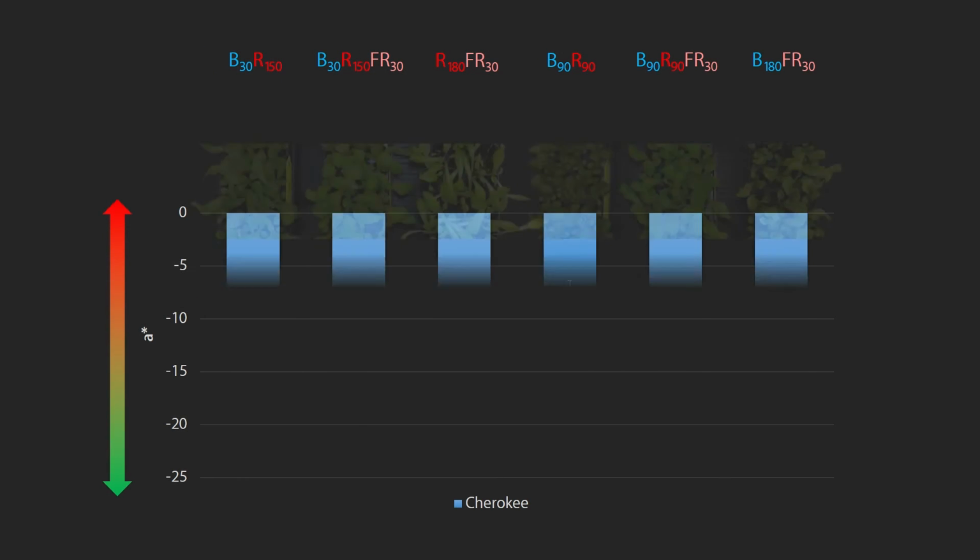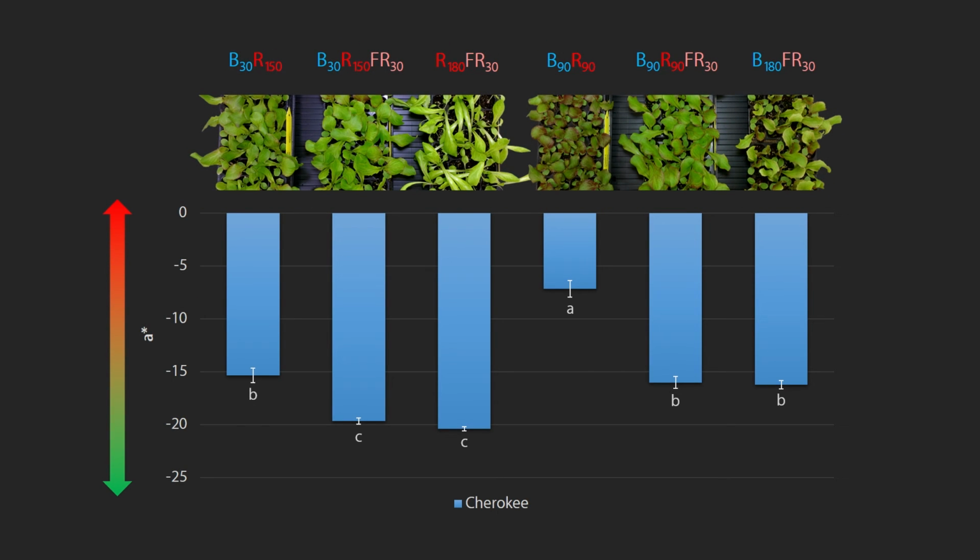Please note that all of the values here in this chart are negative, although they could be positive in some other cases. Without far red, a higher fraction of blue produced the reddest leaves. This is not surprising as blue light is known to promote anthocyanin production. At both blue to red ratios, additional far red decreased the a star, or in other words, reduced red coloration.